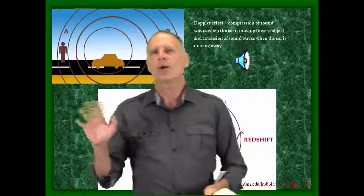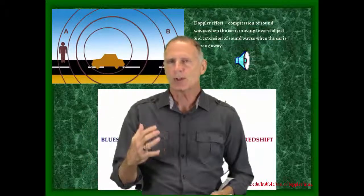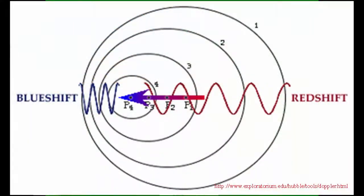Now, why go to all this trouble to show you this? Because we can see exactly the same thing with stars. When a star is coming towards us, it's making its wavelength shorter. When it's moving away from us, the wavelengths get longer. And that's what's described in this diagram right here. You're seeing that as the star is coming towards us, those wavelengths are shortened towards the blue end of the spectrum. I'll show you a picture of it here in just a minute, but you can see it says blue shift on the diagram.